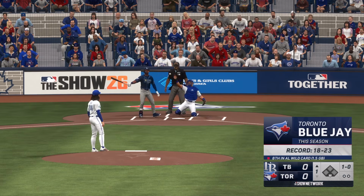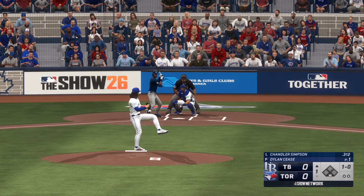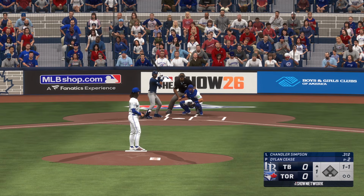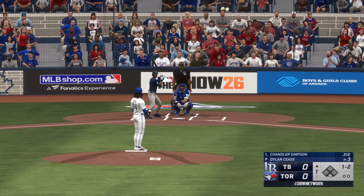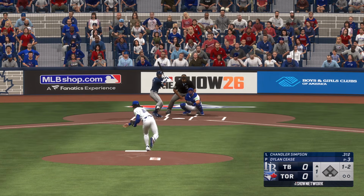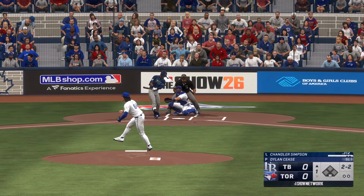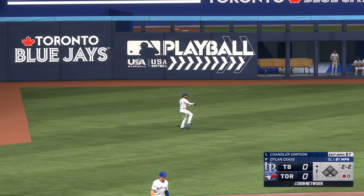And we're off and rolling in Toronto. Cease, a 6'2" righty, 200 pounds, and he was a 6th-round draft pick back in 2014. Clips the corner. That is strike 2. Ball inside. Swing and a high fly ball left field. One up, one down.